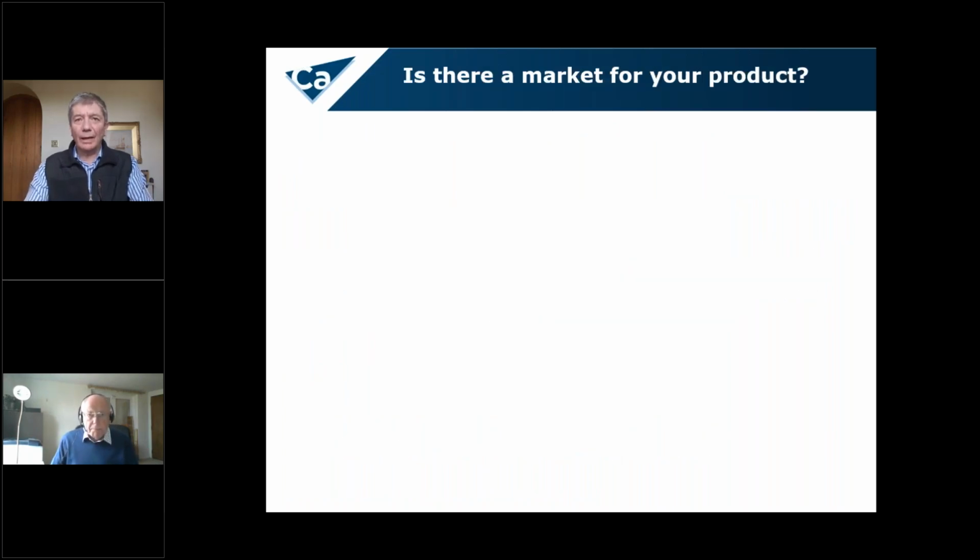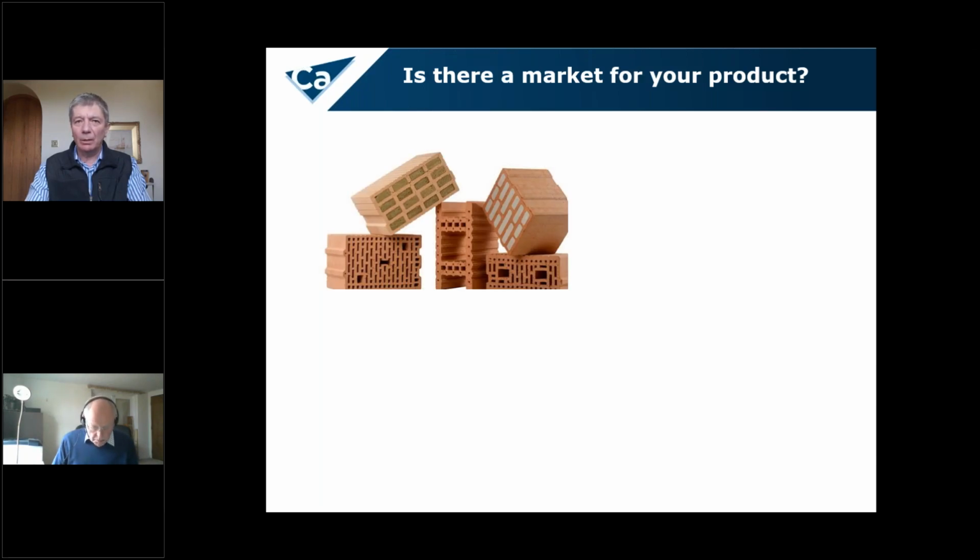Robert. Thank you, Chris. It seems probably a strange question to ask, but is there a market for your product in the UK, and how do you find out? I've chosen to illustrate that with a couple of examples. The first one, which is relatively common in Europe, is the so-called clay building blocks. These are used widespread throughout Europe, and taking the point from Chris's slide, if you looked at the opportunities in the UK as they appear in Europe, house building, both private and public, is one fairly large sector which should be applicable for these sorts of products.